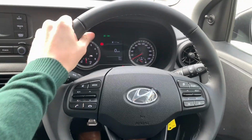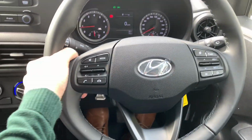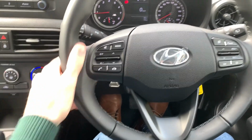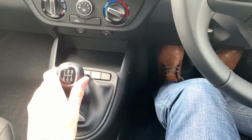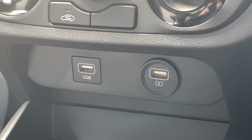One thing even before we get into spec, the steering wheel is much nicer on these. The coating on it feels a lot thicker and it's much more comfortable to use, and the gear knob's got a nice finish on it as well. So first thing I see is 2 USB connectors instead of the one that was previously before.